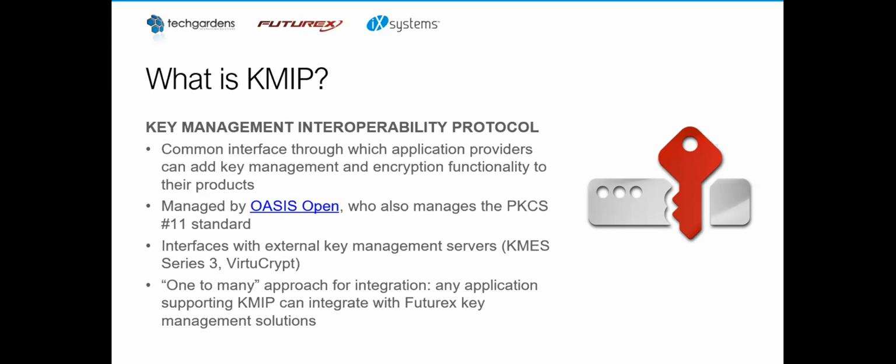One of them I'll reference is our KMES Series 3, we call it. It's a key management enterprise server. It's a hardware security module-based appliance with applications on top of it to manage the key management activities and the overall system, but also through something we call VirtuCrypt, which is our software as a service with encryption services in the cloud. And I'll touch base a little more on those towards the end of the presentation.